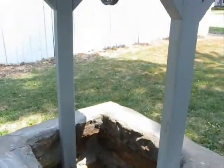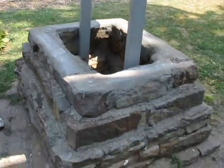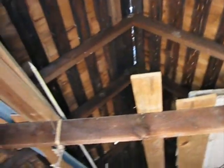So that one. The well over here is a 36-foot hand-dug well. It is original to the property. It probably has about 20 to 22 foot of water left in it. Some of it's rainwater, some of it's the old water. But like I said, it is original to the property. It would have been here when they were here.